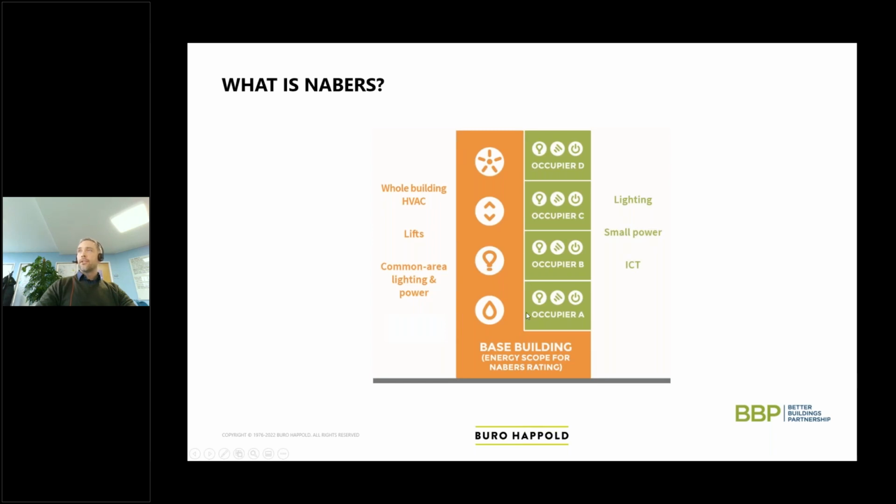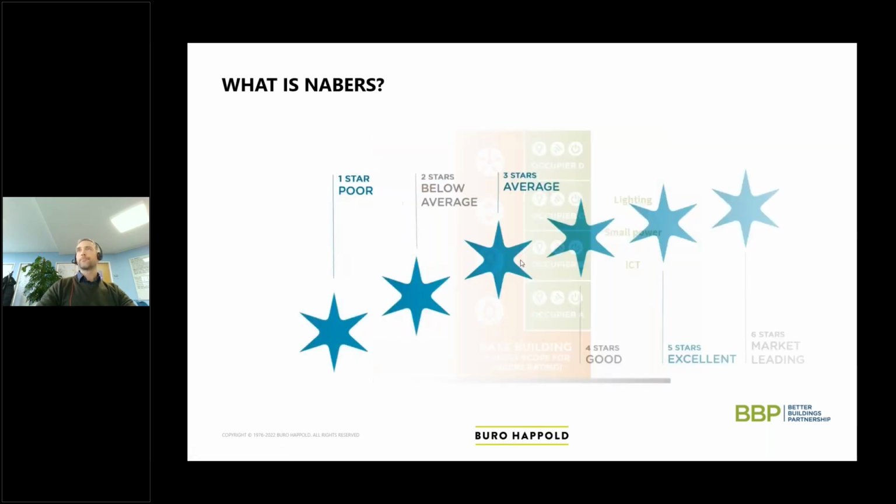And essentially, that is everything in the building except for lighting and small power of the tenant spaces, things that aren't in the direct control of the landlord, plus some other things that can be excluded. But those are the big pieces.